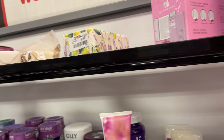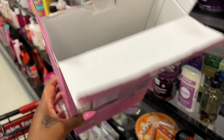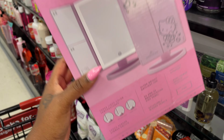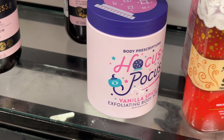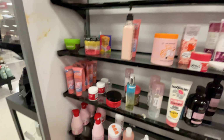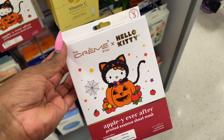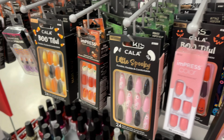Spotted a Hello Kitty mirror, or what I thought was a Hello Kitty mirror, but to my surprise, that box was empty. So now we're in the skincare beauty, and I am looking for any and everything Hello Kitty. Already copped two lotions. Yes, Hello Kitty. That's what I'm talking about.